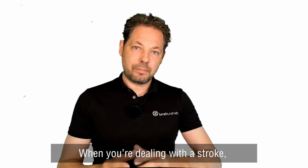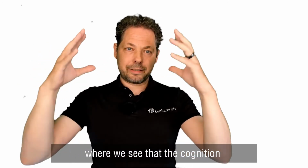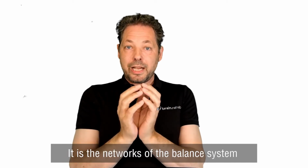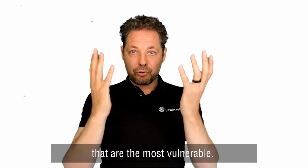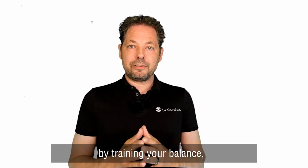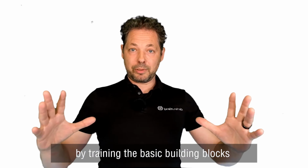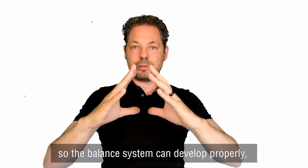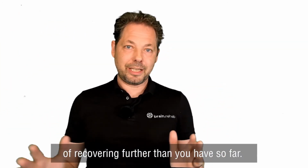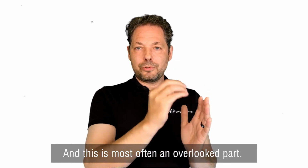So when you're dealing with a stroke, this is a fact, but also when you're dealing with traumatic brain injury, where we see that the cognition is often affected, it is the networks of the balance system that are the most vulnerable. If that is fine-tuned again by training your balance, by readdressing where you are in space, by training the basic building blocks so the balance system can develop properly, we see that you have a much better chance of recovering further than you have done so far. And this is the most often overlooked part.